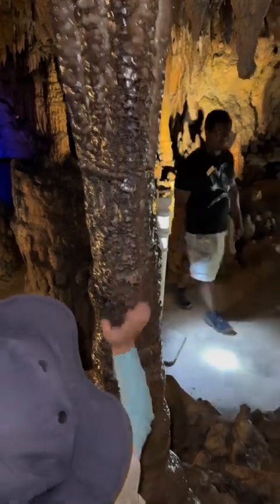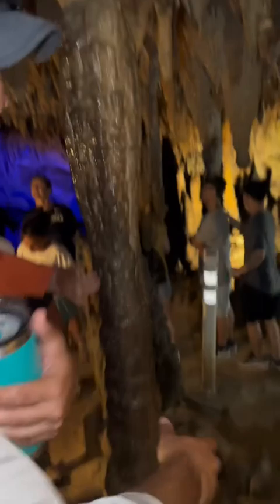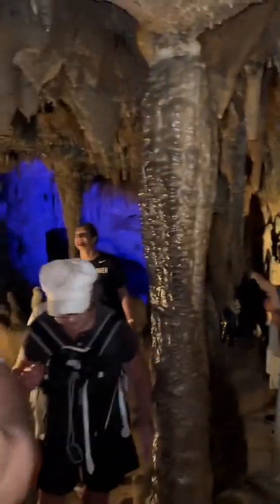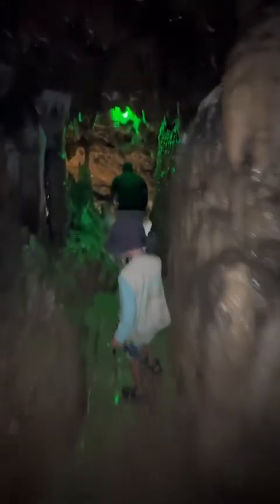This is the only structure that you're allowed to touch down there. The rest of them you can't, because if you touch them, your oils get on it and it prevents them from growing. This one was slightly damp and very smooth. I don't know why I was expecting it to be rough, kind of like a rock, but it was very smooth. This was such a fun tour.